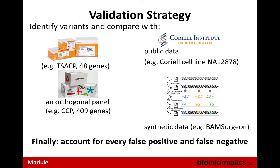So to validate this panel, we used a smaller panel that had been previously used in the lab. It's the TruSeq Amplicon Cancer Panel. So it's an amplicon-based panel and only 48 genes. That's not a really great comparator to a hybrid capture panel of 555 genes. So we had to think of another way. There'd be far too many holes in that data for us to really be confident in our validation using only that known set, even if we added in the Coriell cell line, the 12878.